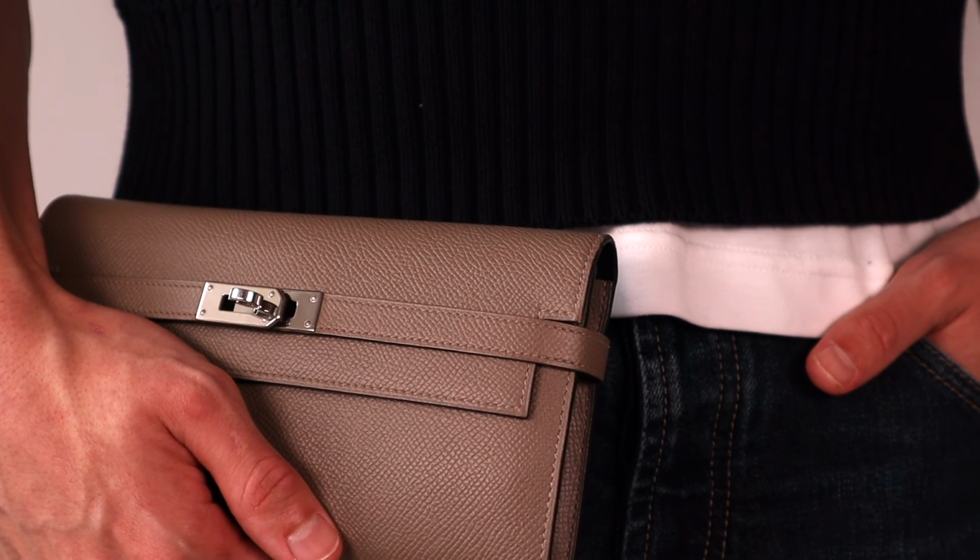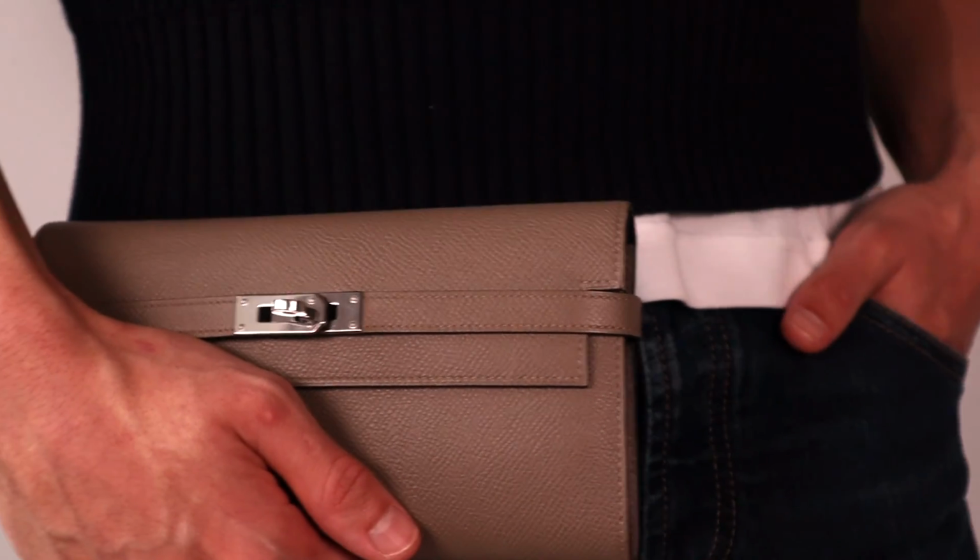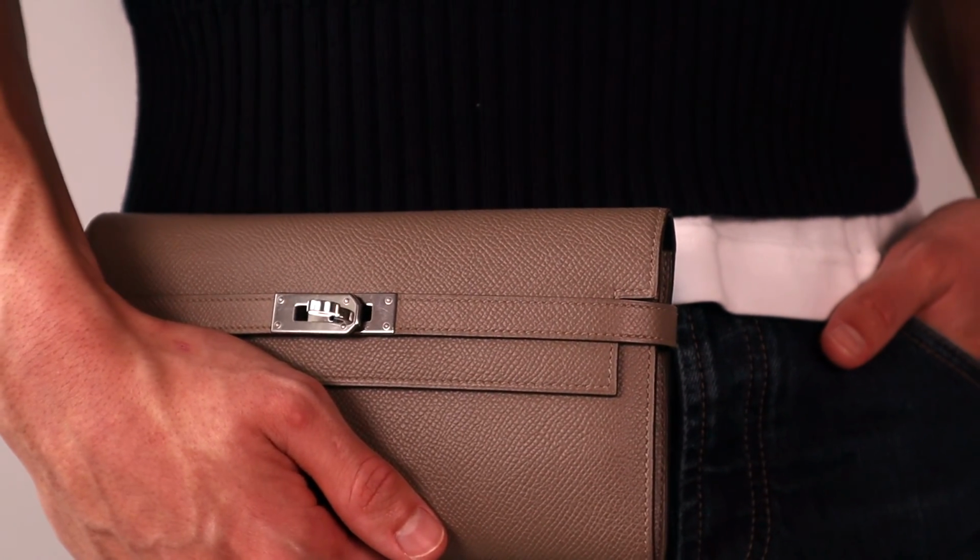People always wonder if this is a Kelly Pochette, if this is a Kelly Cut, if this is a new Kelly bag that was introduced. But in reality, it is just a Kelly wallet, but it can genuinely work as a bag by itself, and it is not only a lot more accessible because of the price, but it is easier to come by than a Kelly Cut or a Kelly Pochette.